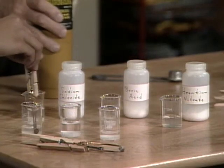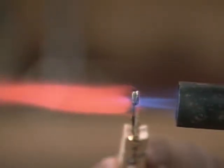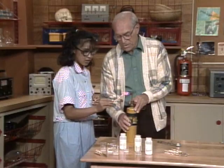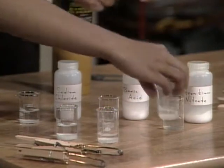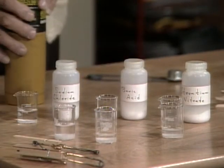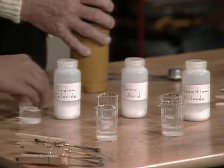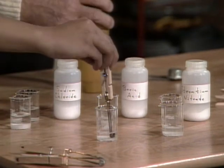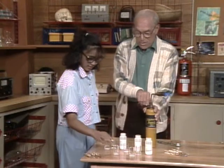First one. It's yellow. It's reddish, right? Orange. Orangey. So which one is that? It would be strontium nitrate. Okay. Next. This one's yellow. That goes with the sodium chloride. So guess what the last one's going to be? It's going to be green, boric acid. Yeah, very good.